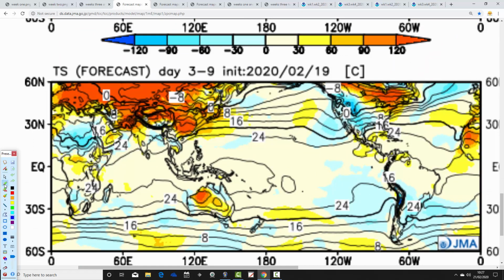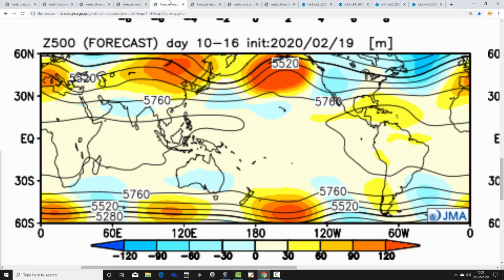A bit colder than it has been this winter anyway, so a bit below average actually for northern parts of the country. Still a bit mild on average over England and Wales. But it is a slightly cooler week coming up than we've had quite often through this winter.